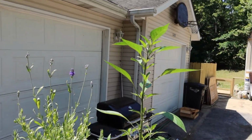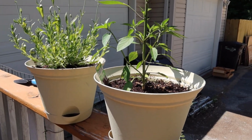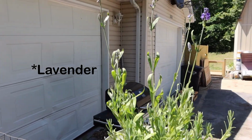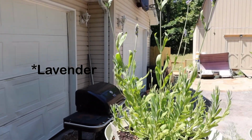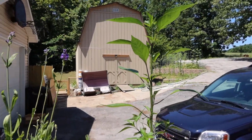My cayenne pepper plant has not set any flowers or fruit yet. This and then this lilac here, which has set some flowers, are the only two plants I bought as plants this year. Everything else was started from seed.